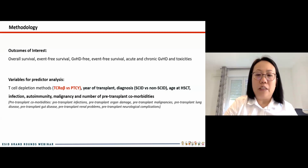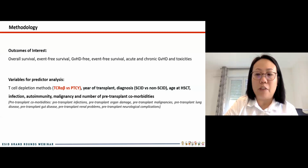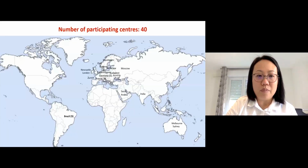Variables included for predictive analysis were T-cell depletion methods, alpha beta depletion versus PTCY, diagnosis SCID versus non-SCID, age at transplant, pre-transplant infection, organ damage, autoimmunity, malignancy, and number of pre-transplant morbidities. During the presentation, we will highlight the significant predictors to you. As mentioned earlier, we received data from 40 transplant centers worldwide, mainly from Europe, but also Brazil, Saudi, Moscow, India, Melbourne, and Sydney.